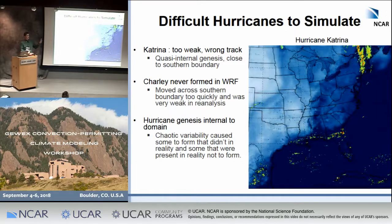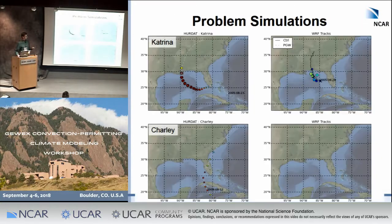So the storms like this that really didn't compare well with their historical simulation, or that changed their location significantly in the future, we didn't include in our analysis of trying to understand changes, because really what you're looking at is more of the chaotic variability and where the storm happened to end up. Another example was Hurricane Charley, where it essentially didn't form at all. So here's the track from Hurricane Katrina and intensities, and the simulations in WRF, which, like I said, just couldn't spin up a hurricane earlier. Hurricane Charley, there's nothing at all in WRF. And you look at those water vapor animations, and there's nothing there.